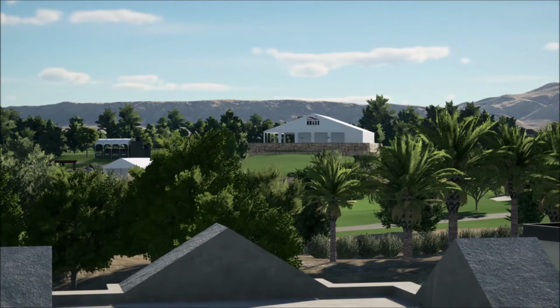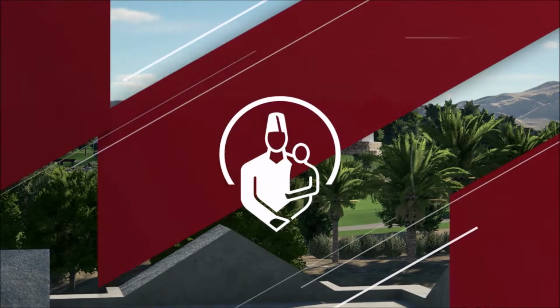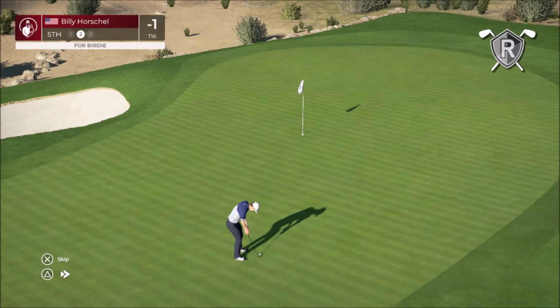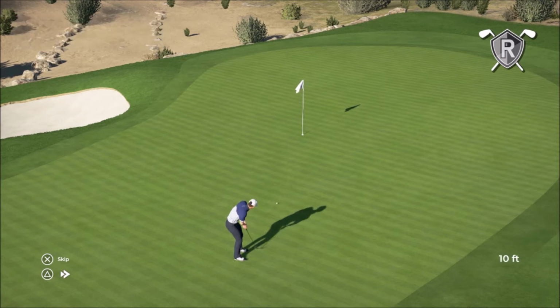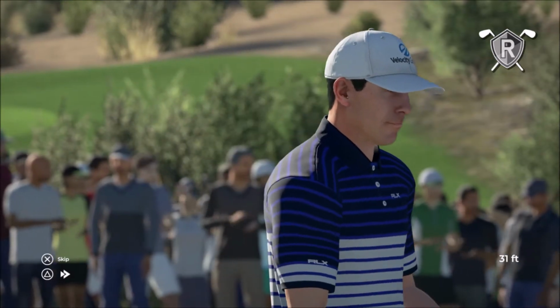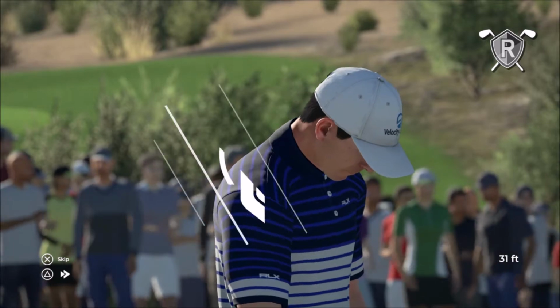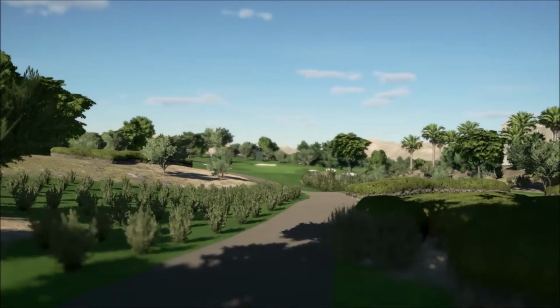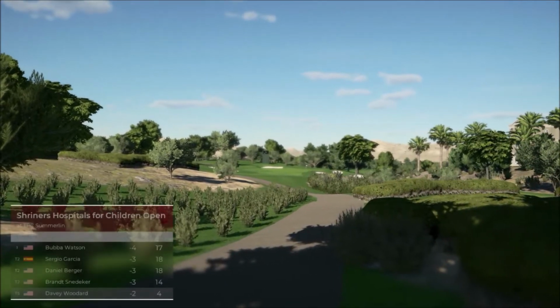Well, it's time to head back down to the fairways. John, what's up, mate? Well, guys, I'm over here on the 5th. Here's Billy Horschel. 29 feet away. Oh, just missed. And after that effort, let's take a look at how it stands. Bubba Watson currently in the lead.